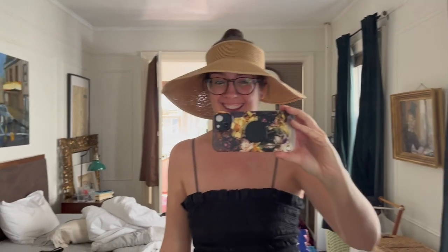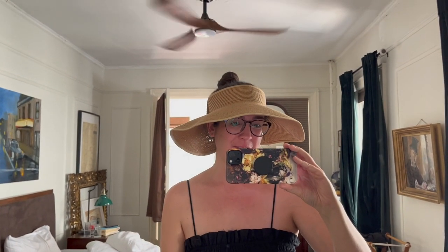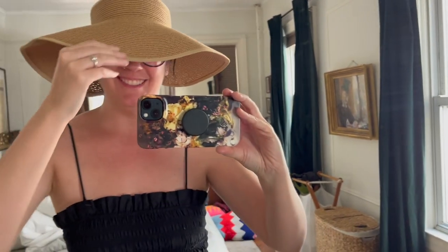Could this be any cuter? All right, I've got this visor from Amazon because I wanted something to protect my face and shoulders when I'm out in the garden. I mean, how cute is this?